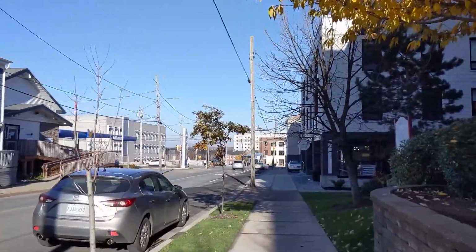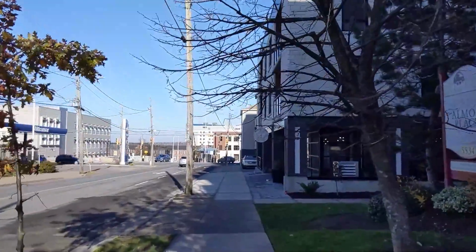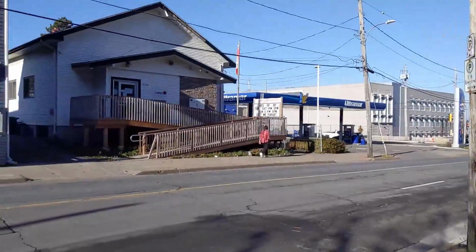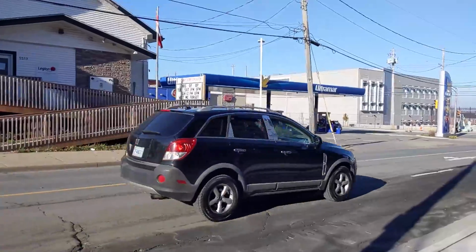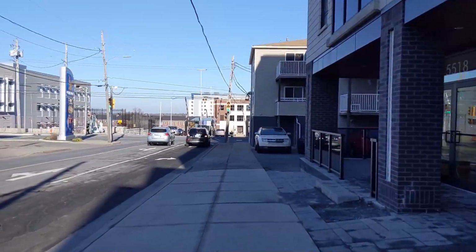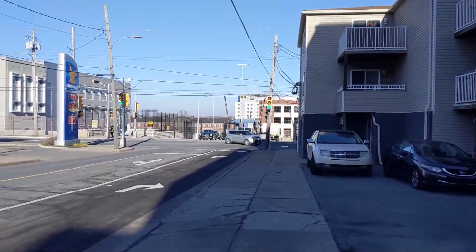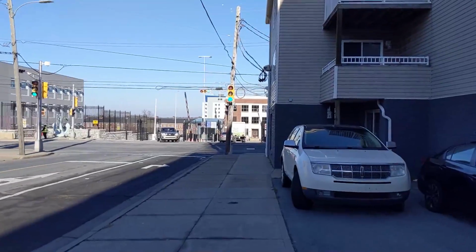So anyways, we're going down towards Gottingen, and there might be some points of interest down here. That little building right there is the Legion. They've got a lot of different Legions here in the north end of Halifax. There's several, because we've got three different branches of the military here in Halifax. We've got Navy, Air Force, and Army all here, and vets from all three. So the Legions are different Legions for whatever you were in.